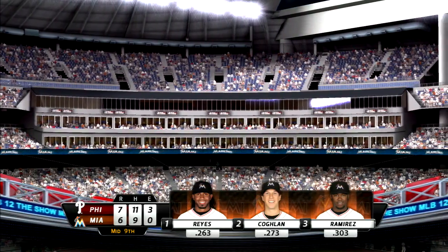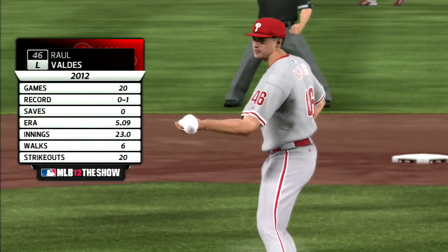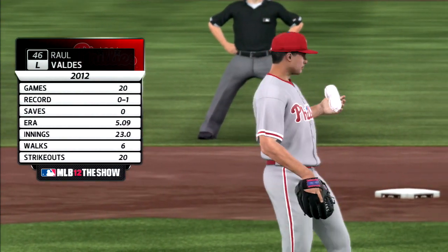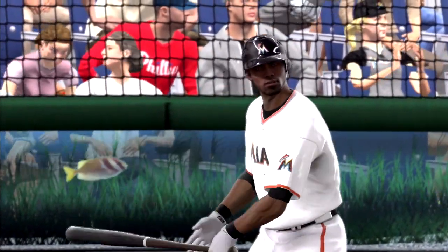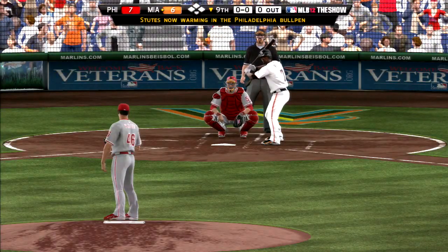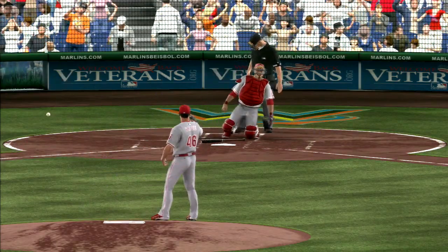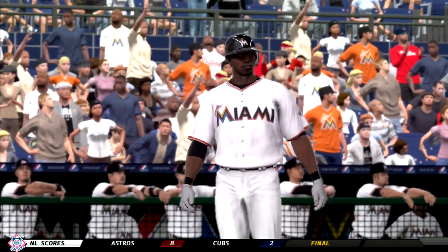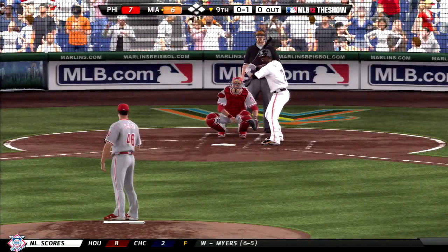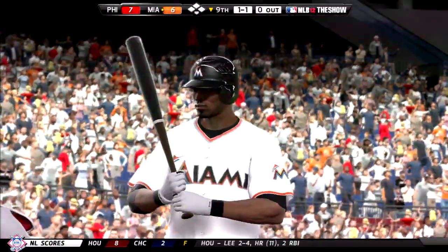Top of the order due up. The Phillies lead it 7-6. Raul Valdez will be the new pitcher for the Phillies, number 46, Raul Valdez. Jose Reyes will step in, 1 for 4 in the ballgame. Tries to bunt his way on here, but this is a foul ball. And low, it's a ball and a strike.